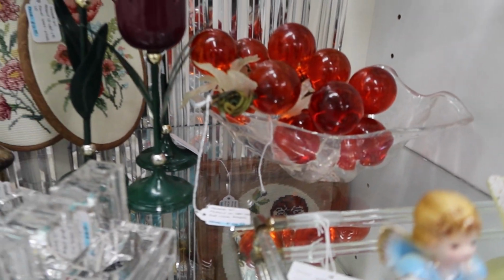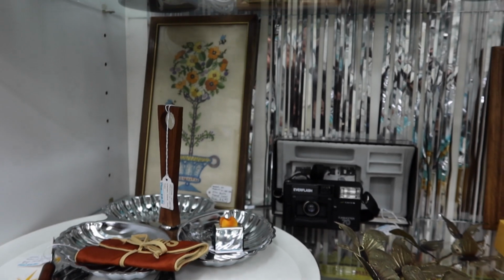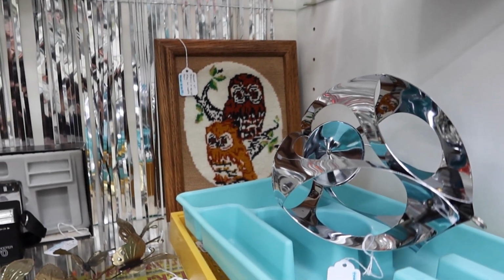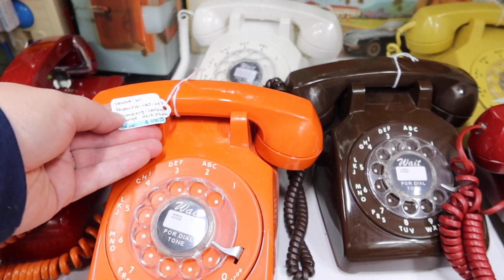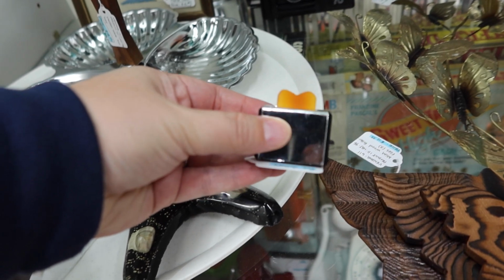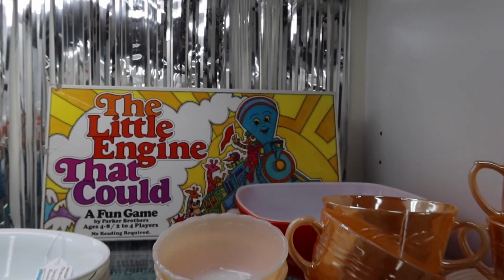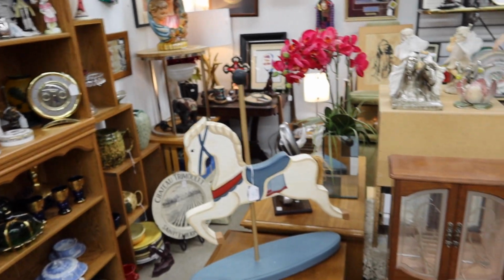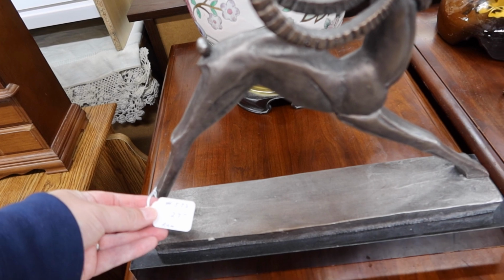Really nice grapes. Those owls are pretty great too. God, the orange one is so good. $100. $60 for the red. All right, Lindsey. Great space. Good job, girlfriend. Whoa. That's something, isn't it? 27.